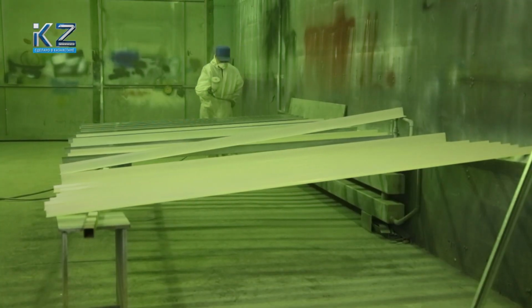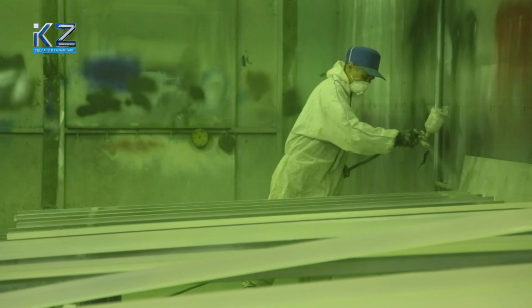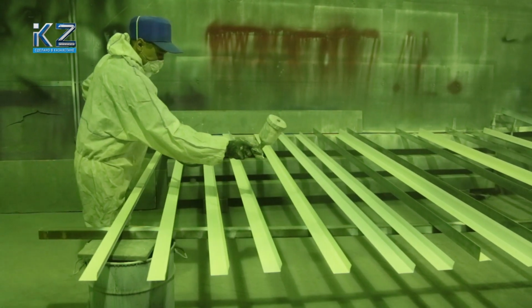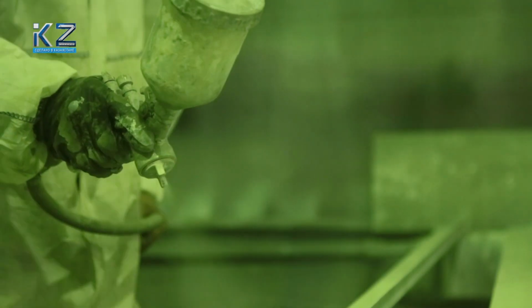This room is equipped with supply ventilators with heating. Warm air is supplied from above. According to the production technology, this is necessary for the paint to dry faster and correctly. Air extraction is done through exhaust fans installed at the bottom of the painting area.